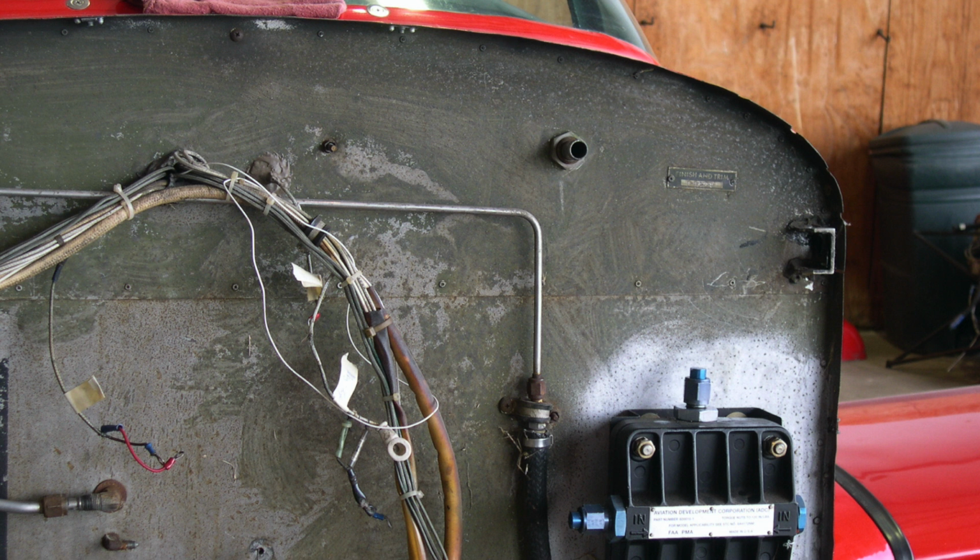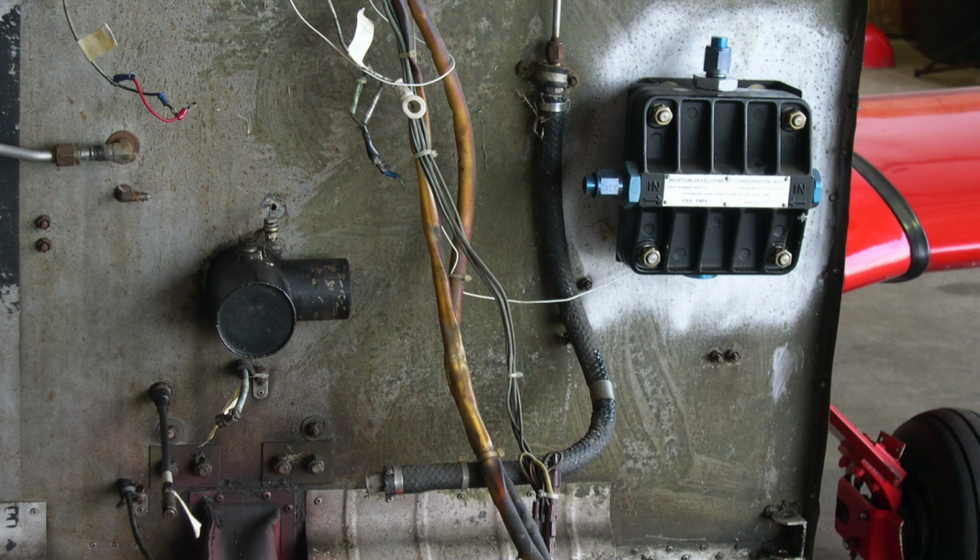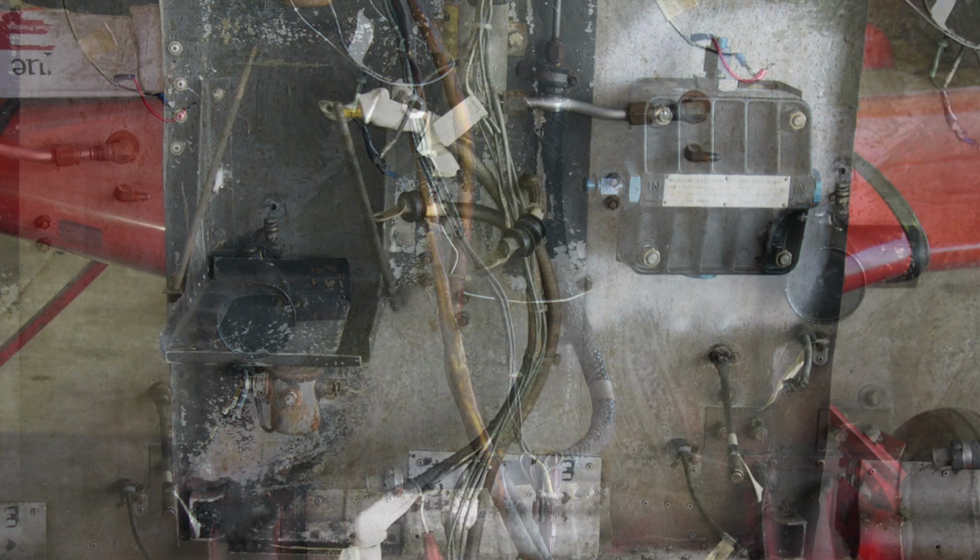Once it's down, we're going to clean it 3 times, and then we're going to put acid etching primer on it. When the primer is cured, we're going to put a second coat of primer just to be on top, and then we're going to come back with aluminum silver paint to give us a nice bright shiny engine compartment.